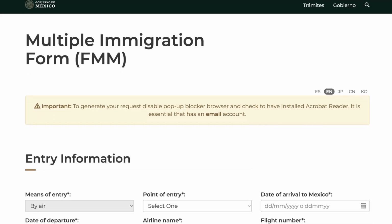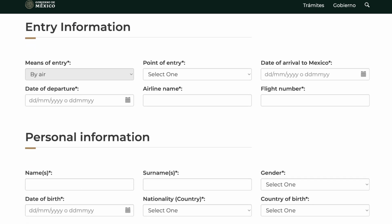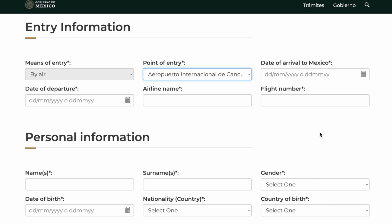Filling the form online in advance is a complete waste of time because it likely won't be accepted, considering the size or the formatting or the color is not going to be the same as the form that they're going to hand you on the airplane.